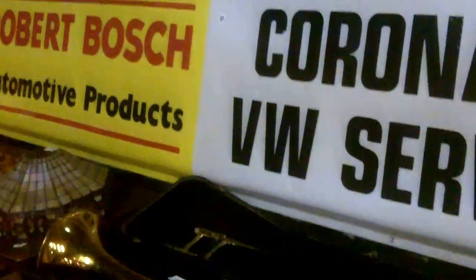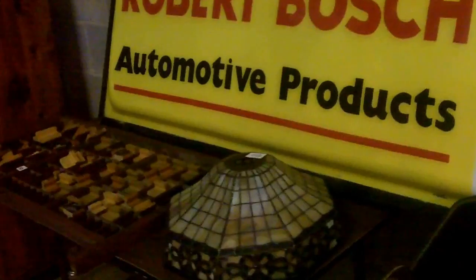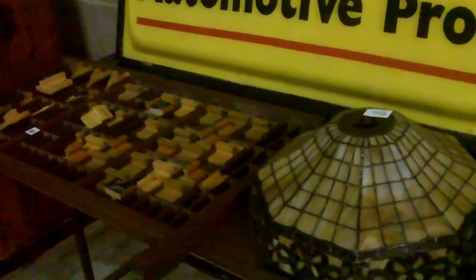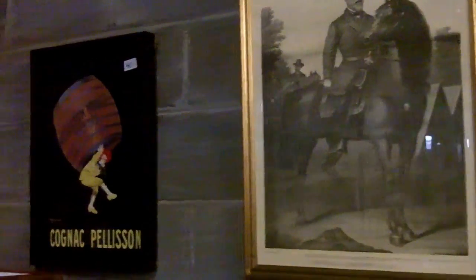Neat Bosch VW sign. Fourteen feet long, I think. We got a trombone, a Tiffany lampshade, you know, not old Tiffany, but Tiffany relative. Some neat old military stuff up on the wall. And again, be sure to check the preview photos, because video doesn't really get it all.